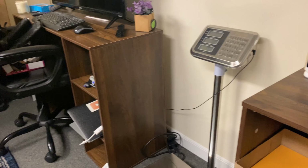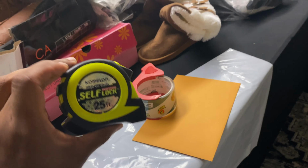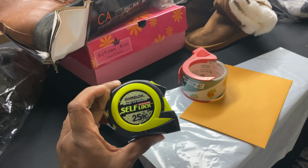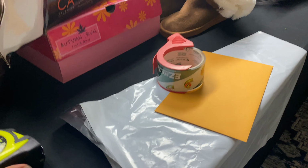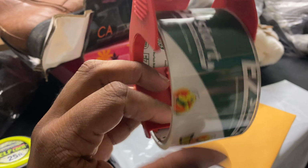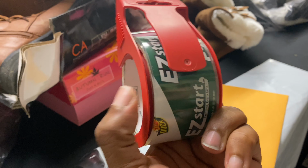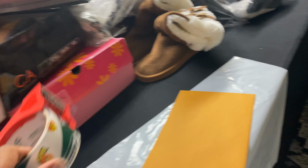A few other essentials that you really need when you are shipping items is a tape measure. You always want to make sure that you are measuring your packages to give an accurate size and weight. Of course, tape. We use these Easy Start duct tape. And these are reusable. The red ones, and we have some green ones. So you just have to buy the tape and put that on there, of course.